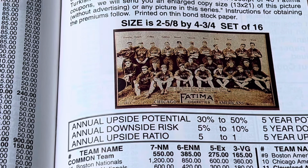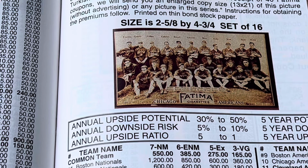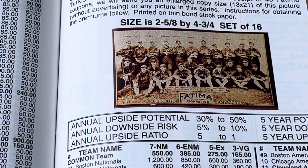They were issued in 1913 by the Leggett and Myers Company of New York. And this is one of two Fatima issues, Fatima or Fatima, however you want to call it. One team card came inside a 3 by 7-inch metal tin of 100 cigarettes, wrapped in wax paper and aluminum foil. All Fatima cards were shipped from Virginia.